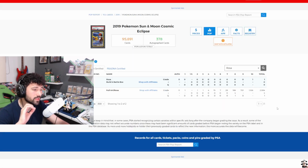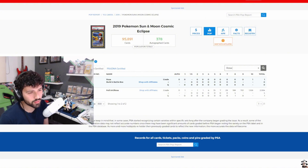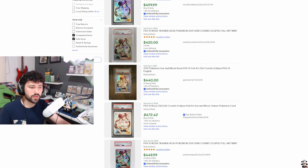As we can see here, there's a lot more 10s than there are 9s. There's 700 9s and 1,100 10s. So you won't really see that huge discrepancy between the prices of the 10s and the 9s like the other cards I mentioned, but it still drives a pretty good premium. As you can see here, you can buy the Rock Hobby for around 200 to 300, and it's selling for 400, 500 in a PSA 10.